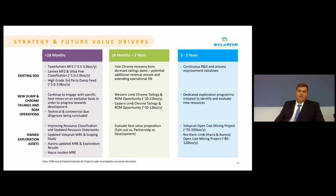And then finally, in terms of the exploration assets, I mentioned in quite a bit of detail what we are busy with there. And I think what we can look forward to, just the key dates, is of course, the updated scoping study by the end of this financial year, and then only probably the next year, the updated mineral resource estimate on Aurora, and then also the Accra, probably closer this year.